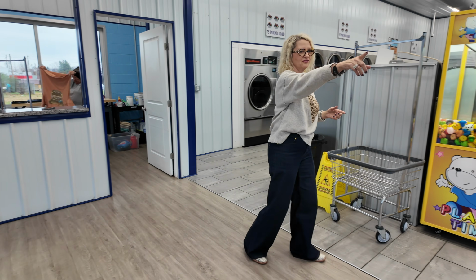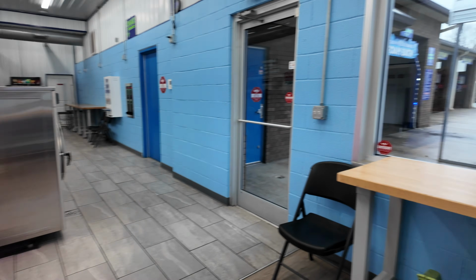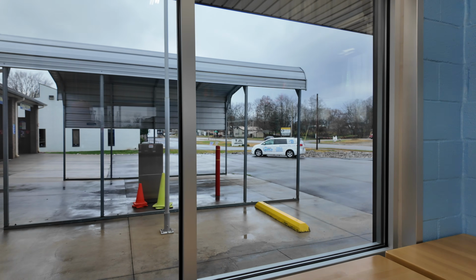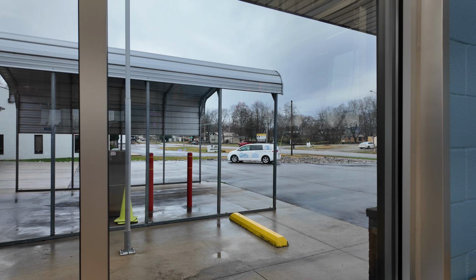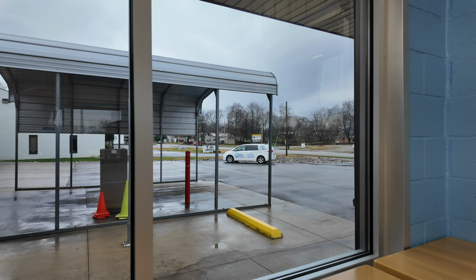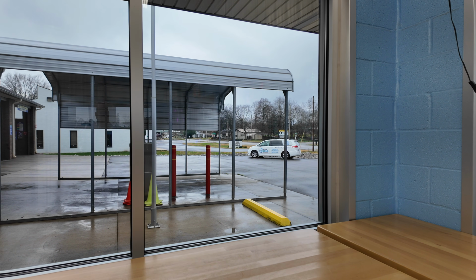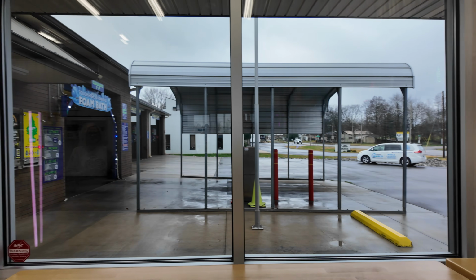And then also, if you could pan out to the parking lot, they also do pickup and delivery. So their van's well lettered. You can see their logo, their phone number, and their website as well. So they're easily found.